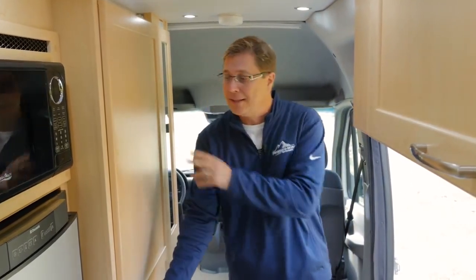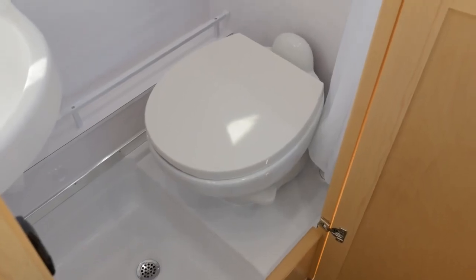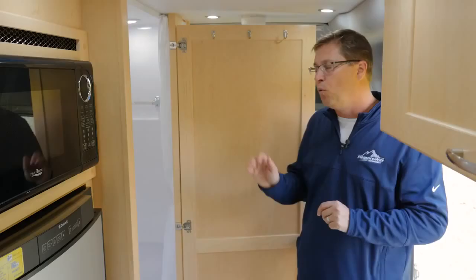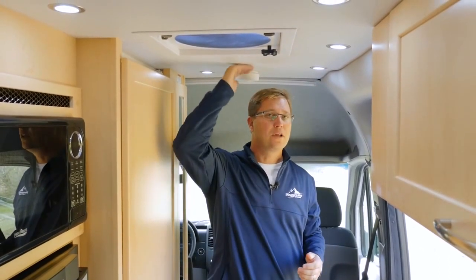Now let's take a look behind this solid maple door, and inside this bathroom you're going to find a large residential sized china bowl toilet, a second sink, and a handheld shower. This makes it great whether you want to stand up and shower or sit down. It's completely watertight. It even comes with a window you can open up for venting. In the ceiling, we have LED lights that turn on and off in the bathroom by touching them. And we've even mounted handy little hooks on the back of the bathroom door so you can hang your towel or a jacket up. Now, as you can see, I'm nearly 6'1", and I still have room to spare.